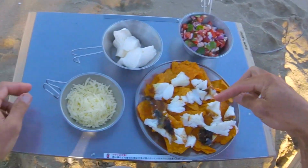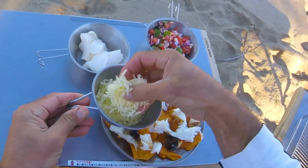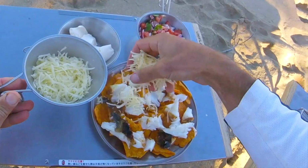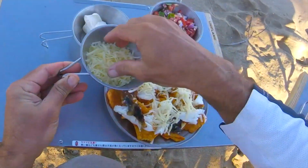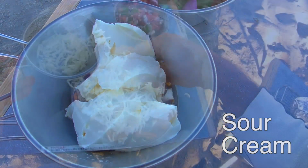I'm not going to put the salsa on here, but what I am going to do is put a nice helping of cheese. Oh yes. But wait, you say, the cheese isn't melted. I have just the thing for that.